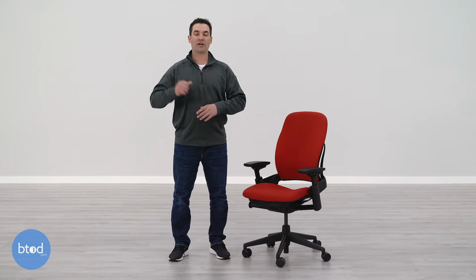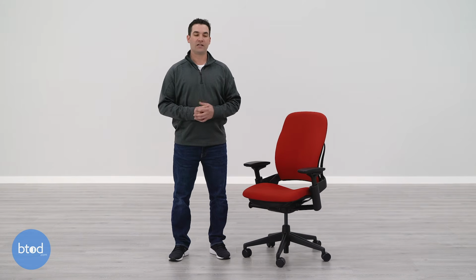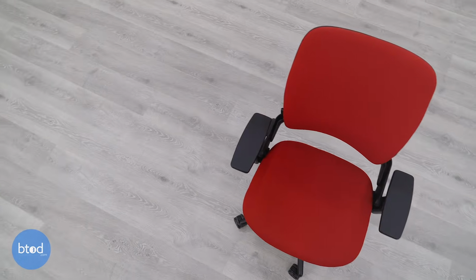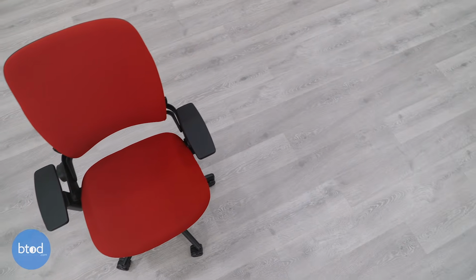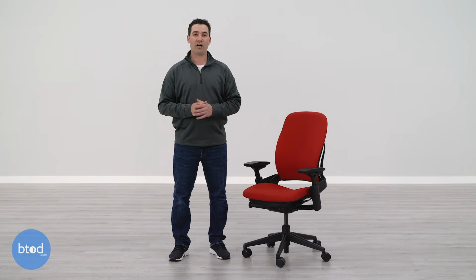And our number 1 pick for the most comfortable office chair is the Leap by Steelcase. This is a chair that has a current starting price of $811. This chair grabbed our number 1 spot because this is the only chair that received a score of 80 plus on all 3 comfort categories.